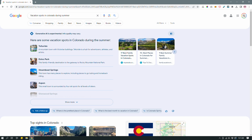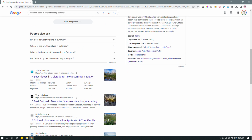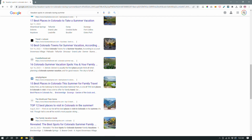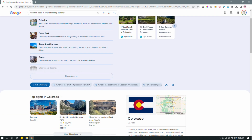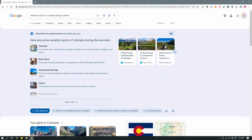So basically, what I'm trying to say is that if you teach people something that takes more than one or two paragraphs to learn, then people will be forced to seek you out, or seek out blogs and articles that have more information beyond just one or two paragraphs that they can read on this generative search results area.